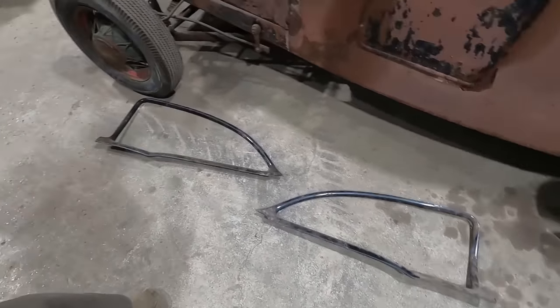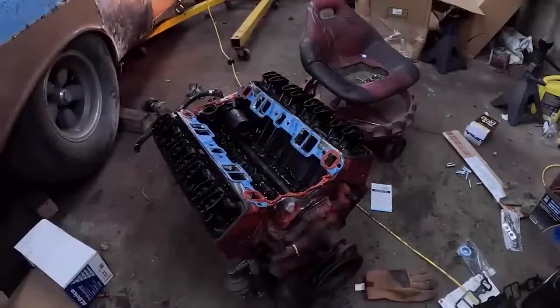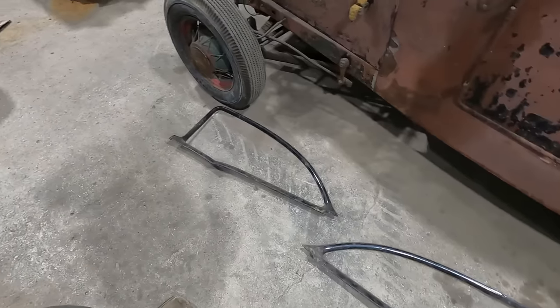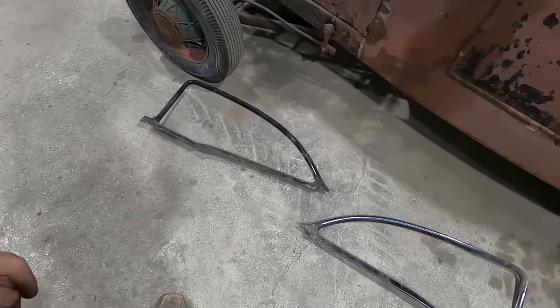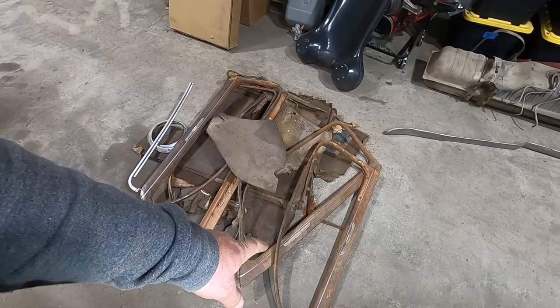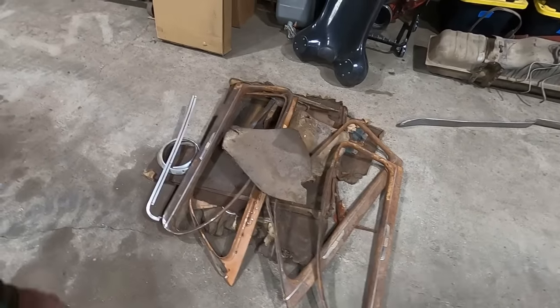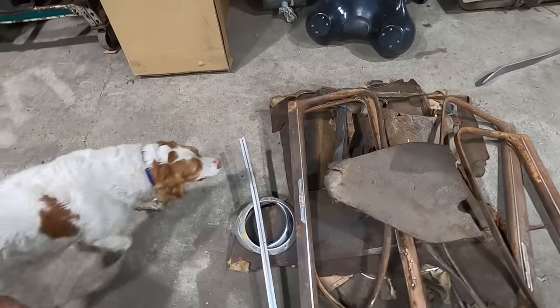DD Speed Shop? What in the heck? This is junk. Honestly, it's embarrassing. DD Smooth Shop, DD Hack Shop. And then these window garnishings, I think the fronts would fit this car. But the rears must be for a 2-door sedan. And there's extra kick panels.